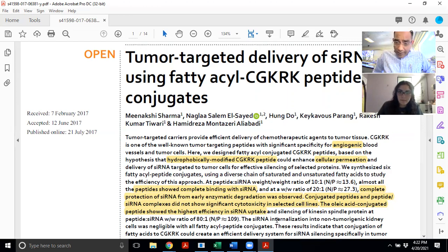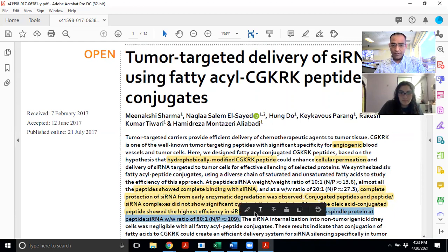Uptake means whether these peptide siRNA complexes are entering into the cells, right? If they are entering into the cells, then we have to determine how much they are entering. How will we know that? Again, an experiment. And then they said that they silenced kinesin spindle protein at peptide siRNA ratio of 80 to 1. This is another experiment. How can I know that kinesin spindle protein has been silenced? This is another experiment.